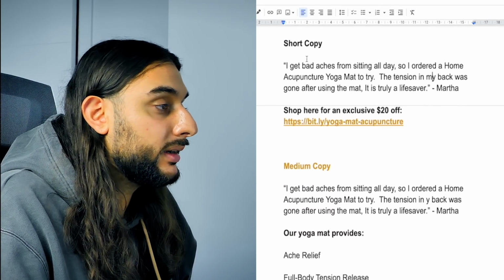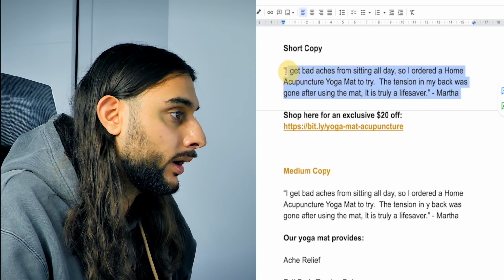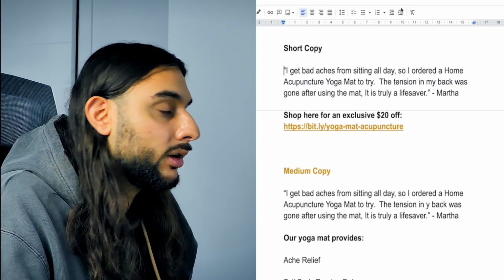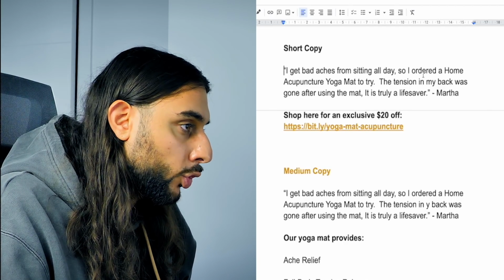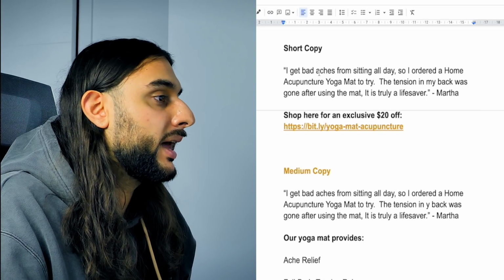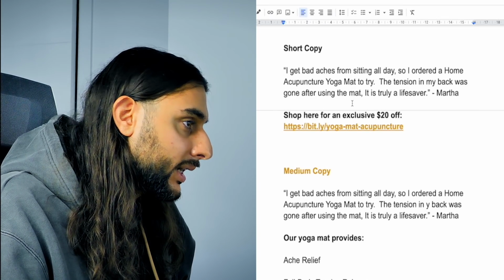Now the short copy, now I didn't actually get this off my product page, I actually found an ad being run that had a very similar description as this, and this is just an example of me using the ad library tactic. Now this is actually a customer talking as if they've bought the product to build some trust, and it says again, speech marks, I get bad aches from sitting all day, so I ordered a home acupuncture yoga mat, meaning the product that we're selling, to try.